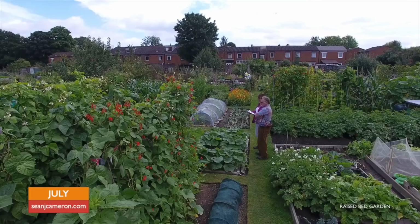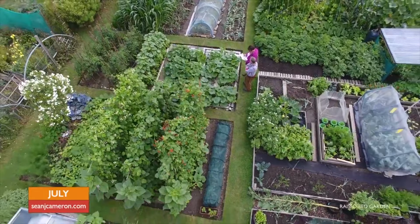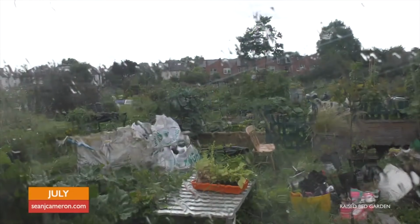Well, it's the next day, and this morning the judges came around the site to have a look at the best plot and best newcomer and best site for the awards, which will take place in October. Now, that was this morning. We had beautiful weather, but now the rain is throwing it down.